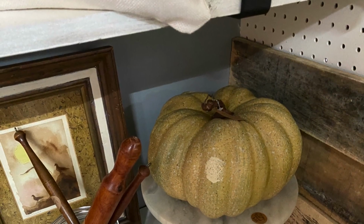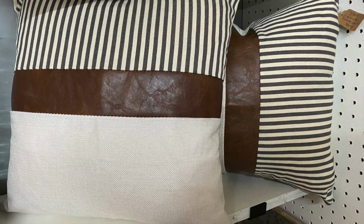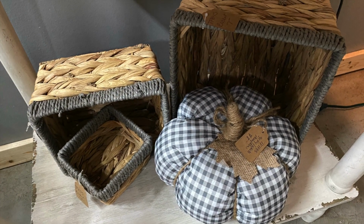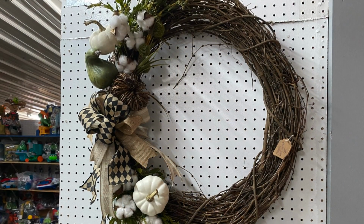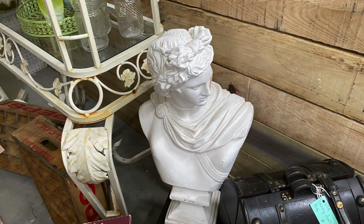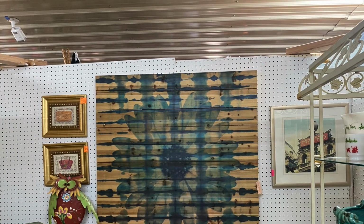And here's some more of those pillows. And what a cute little teapot. And I like the check pumpkin they'd made, or someone had made there. And here's something else that I really liked. To me, that's a real antique. And this was a leather box. Neil really liked this. He thought that flower was so pretty. That was such a nice painting there.